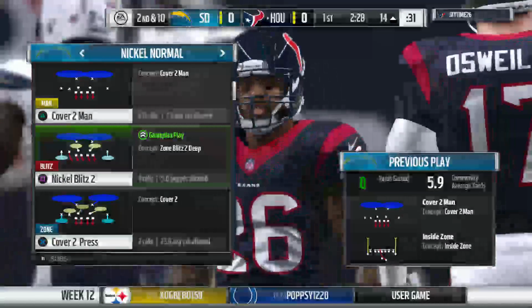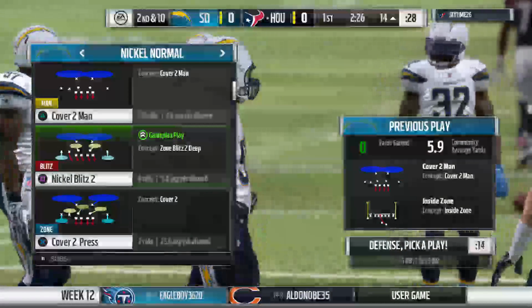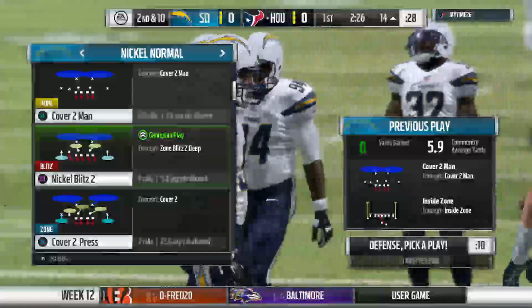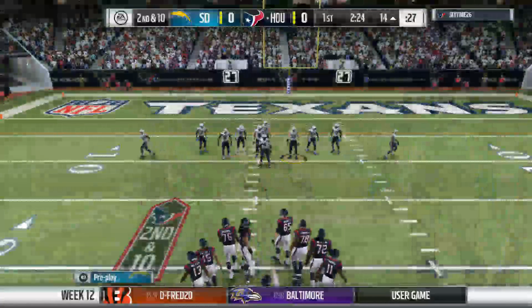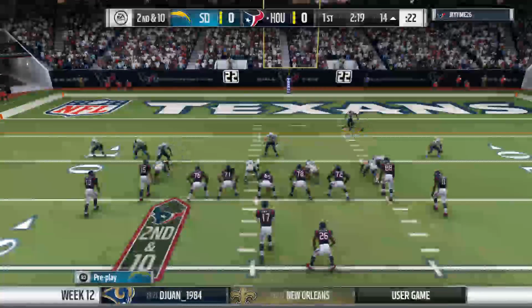Sometimes play calls boil down to philosophy. You know you're facing one of the top 10 units against the run in the NFL. So do you decide to keep smashing against them, or do you decide to throw the ball here? So 2nd and 10 here. Cut in left. You got 4. Here we go now.